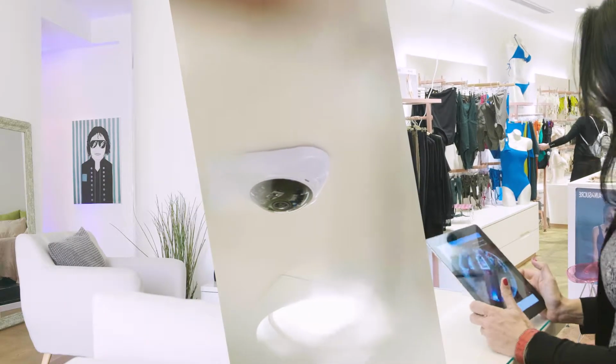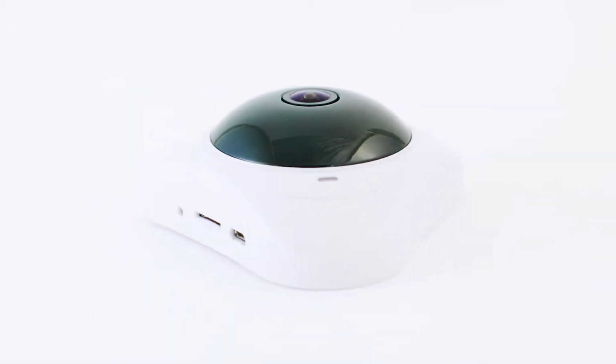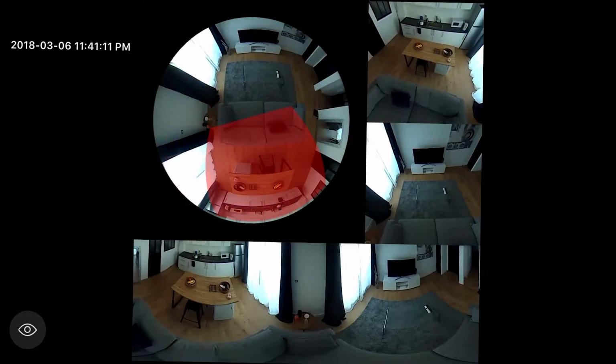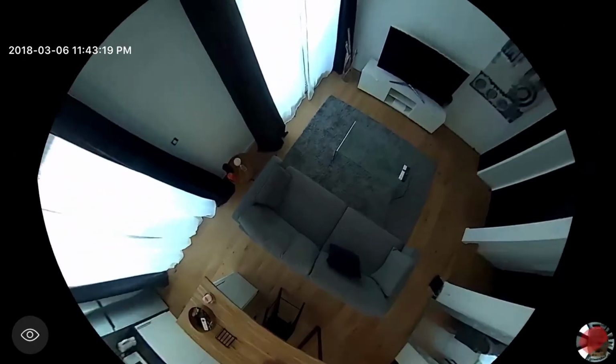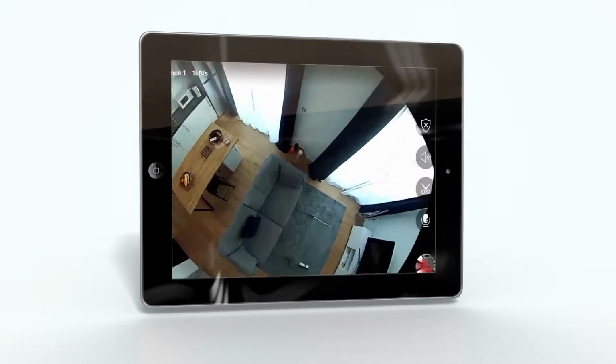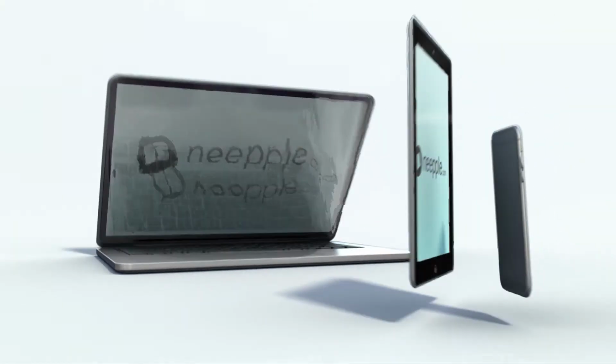Protect your home and your business. Nepal is a video surveillance camera covering an area 3 times larger than a classic camera. It films and records across 360 degrees. Displayable online on a smartphone, tablet, or PC.